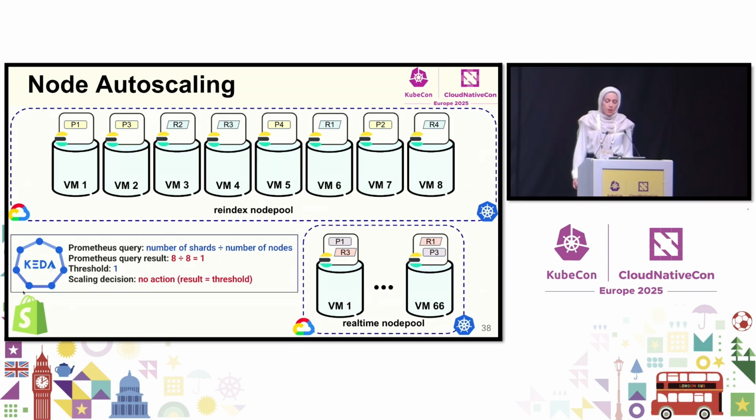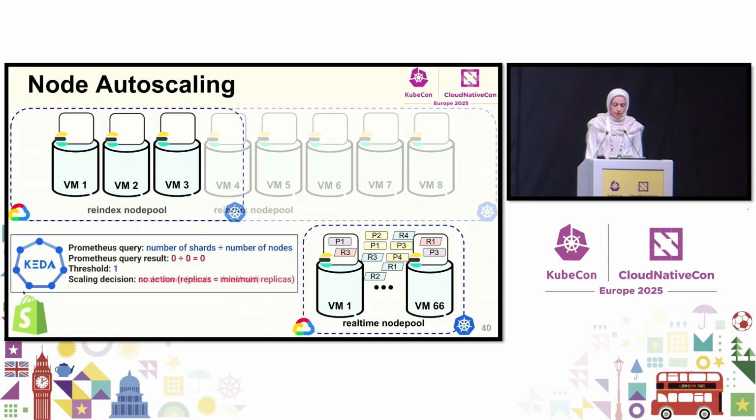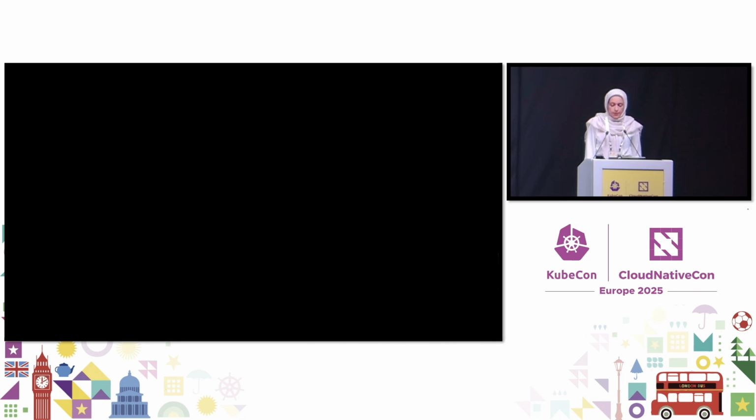After the reindex is done, and we switch the .new index live, all shards from the reindex node pools get evacuated by Elasticsearch and will get scheduled on the real-time node pool. At this point, the Prometheus query returns 0, which is below the threshold, and consequently, KEDA decides to scale down the reindex workload. The reindex workload gets scaled down by KEDA, which consequently scales down the underlying GKE node pool to the minimum number of nodes, which in our case was 3. And KEDA will take no further actions until a new reindex is started.